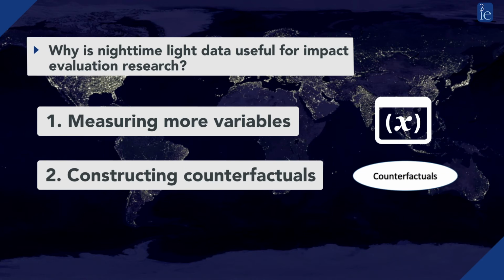Because satellites are always on across geographic areas and over time, you can estimate these variables in the same way for your intervention and comparison groups, before, during, and after a program. This is a major benefit of nighttime light data and other satellite data, which is not present for some of the other sources of big data I mentioned, such as call detail records, online searches, and social media, which can be substantially biased because the people generating the data are different in important ways from those who are not.